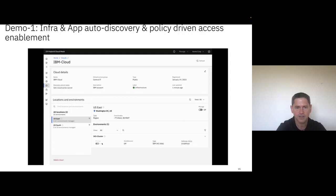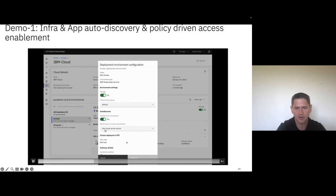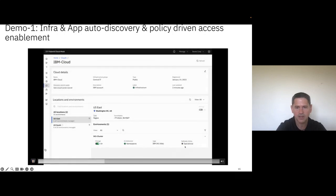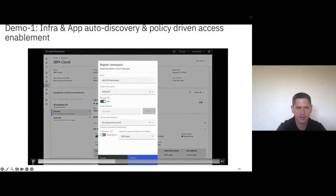That then brings up and says she's got an IKS cluster there. So she's going to toggle on manage for that and then manage that IKS cluster. She's going to turn on auto discovery and input her security, her secrets key. And then she's going to say that she wants to deploy a gateway there to manage that environment. She gives that gateway a name. The gateway gets deployed automatically for her, changes to operational. She sees the namespace gets discovered.